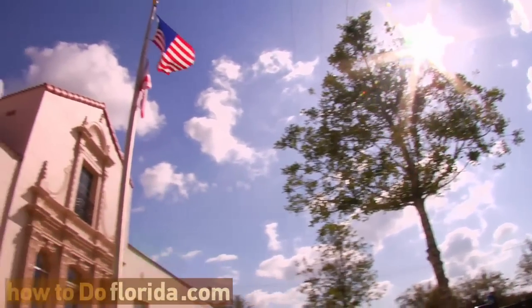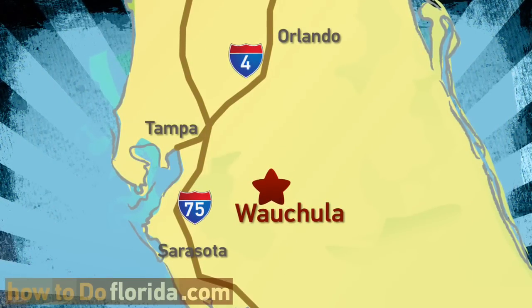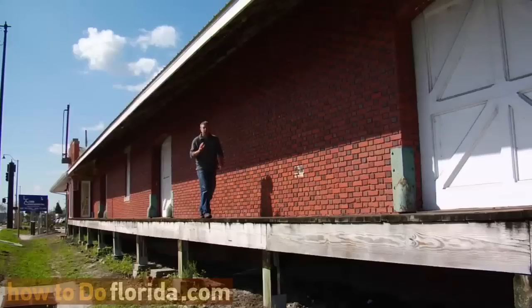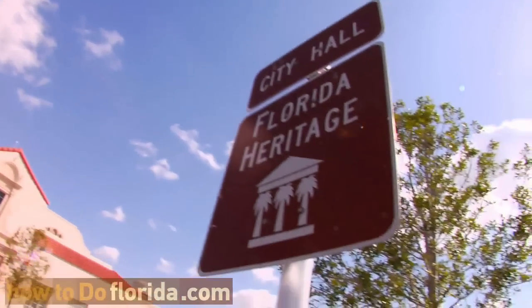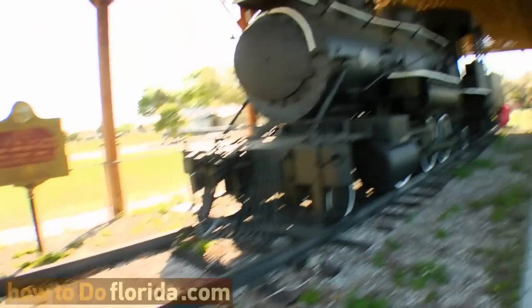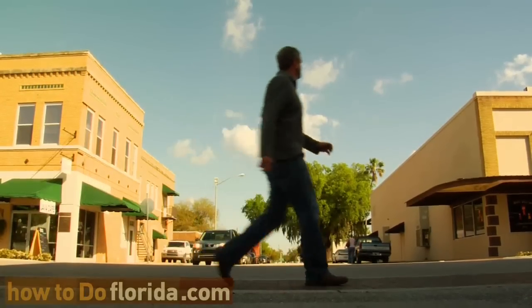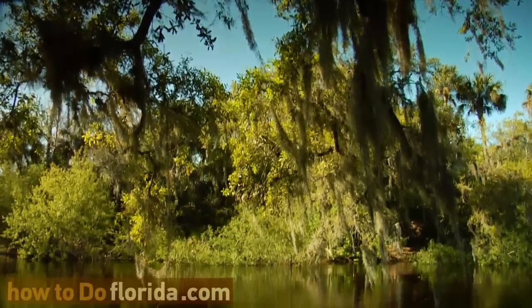Another great thing about Wauchula, it's close to everything. Whether you're coming from Tampa, Sarasota, or Orlando, you're only about an hour and change away from some of the finest fossil hunting Florida has to offer. Wauchula was named by the Florida Southern Railroad, which built this train depot in 1886, which still exists today. Wauchula is so rich in history that it's part of the National Trust for Historic Preservation's Main Street Center. But the century-old charm of this quaint little town doesn't compare to what lies beneath the waters of the nearby Peace River.